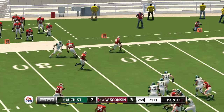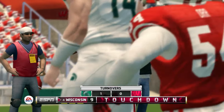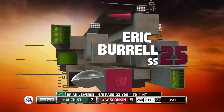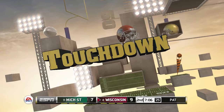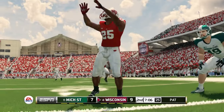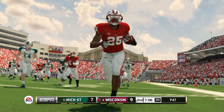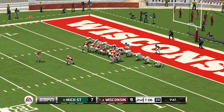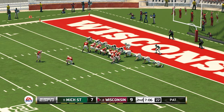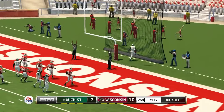Fires out quick. It's picked off. To the 10. Touchdown, Badgers. The play by the defender. That was a great interception and an even better effort to bring the ball back for a touchdown. Trying to go up by three. They'll kick the extra point. And he adds the extra point.